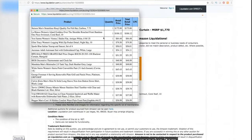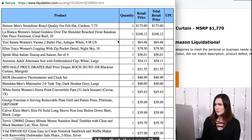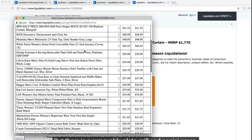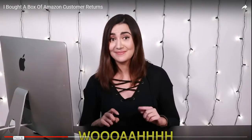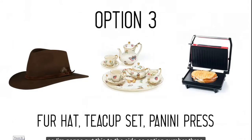So in this manifest, it looks like the most expensive item is a royal quality fur felt hat. After that, it seems like there's actually just a lot of apparel items before we get to any home goods. But there is a removable plate grill and panini press. Whoa! Now that's intriguing. Oh, and at the bottom, we've got a bunch of mugs. This one actually does sound kind of promising, even though I'm not really big into fur things. So I'm gonna put this to the side as option number 3, and let's just see if we can find one more possible option, and then we'll decide between our 4.